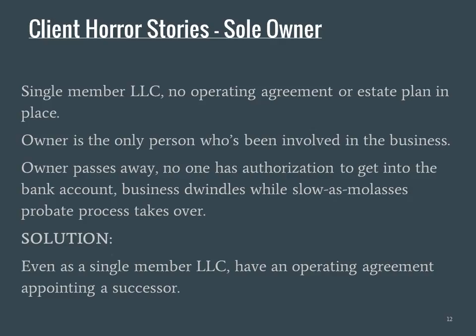We have a lot of single member LLCs or sole shareholder corporations. And what's happening lately, unfortunately, is if that sole owner, who is the only person on the bank account, the only signer on the bank account, the only person on the utilities, the only person really authorized to do anything with the company, passes away, the money in the bank account is locked up until the estate plan can kick in. And if they don't have a trust or something that can kick in, then the business almost immediately folds.